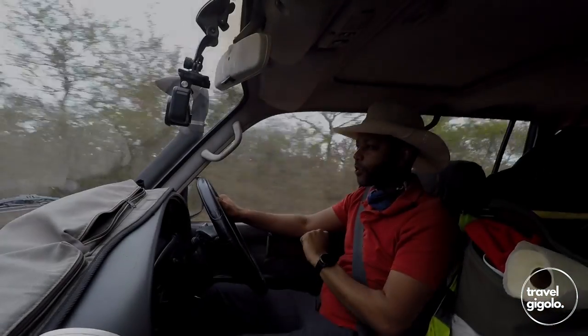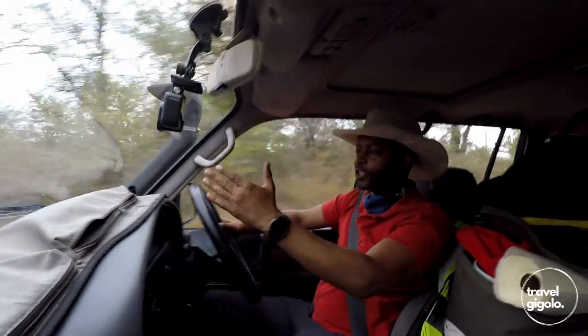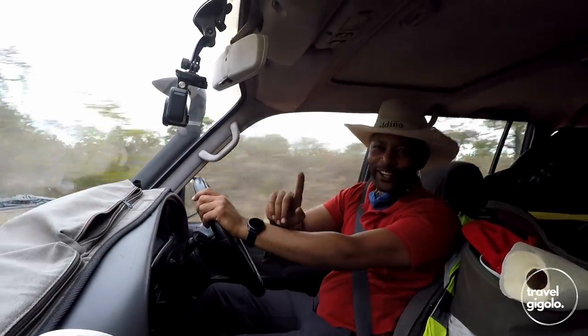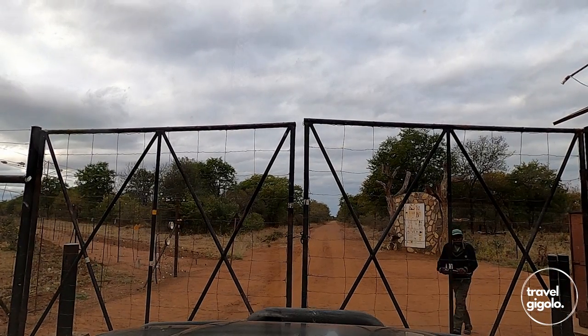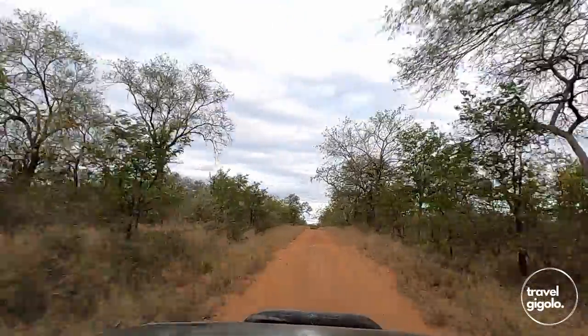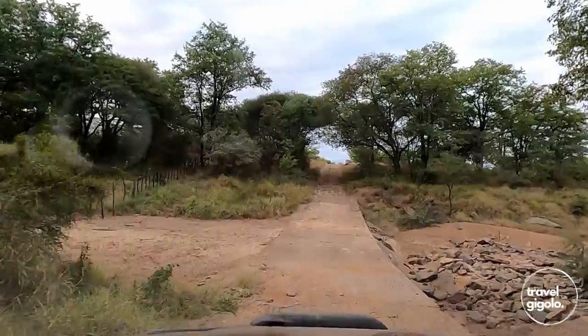There are various ways to get to Gonarezhou. In fact, the easy route, that's through the town of Chiredzi. It's mostly tar road. We've decided to take the scenic route, of course. That's through Nwanetsi Game Reserve, and then onto this narrow track. It's called gravel. The roads are actually okay. I don't know if this is a national road or what the case is. There's no road signs. It's an unnamed road, but it's on Google Maps.